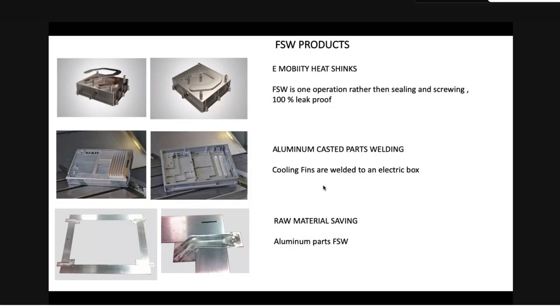FSW is the operation rather than sealing and screwing, and it is 100% leak proof. Then aluminum casted parts welding. Aluminum casted parts are difficult or non-weldable with the conventional process. FSW allows the welding of aluminum casting, even die casting pieces, due to the solid state process.